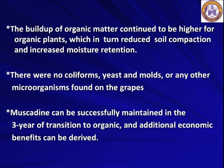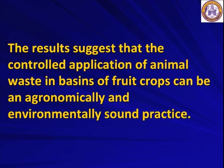Then the third one, there were no coliforms, yeast, and molds. That is one thing people are looking for. So if you do it very carefully as the way I have shown, the organic farmers can do this method. And how we can bring down the price: if we use the animal waste and the plant waste, we can bring down the price of organic produce. This is the answer to the question we were discussing yesterday and the day before yesterday. And this is the final conclusion.